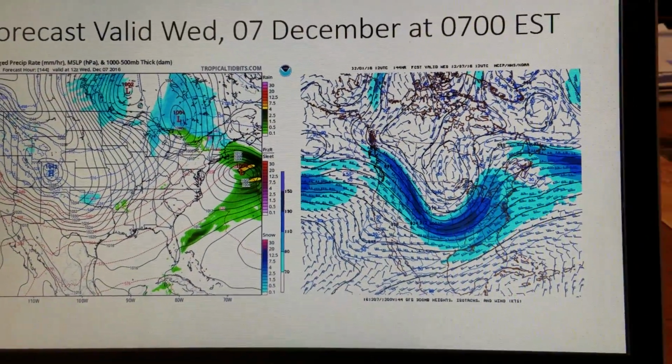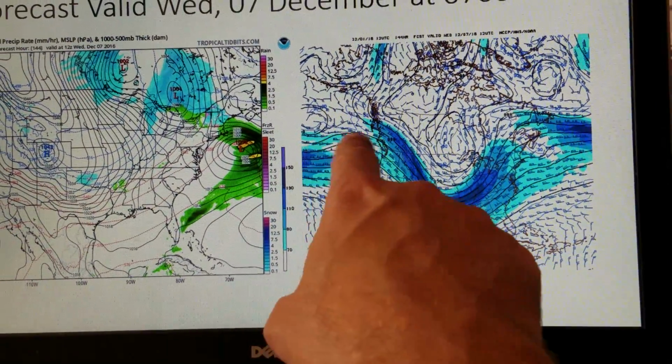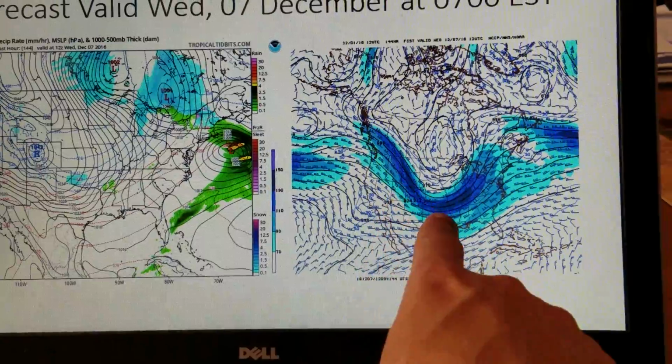Looking at the jet stream next Wednesday, 7 December, there's a ridge of high pressure over the west coast, a deepening trough.